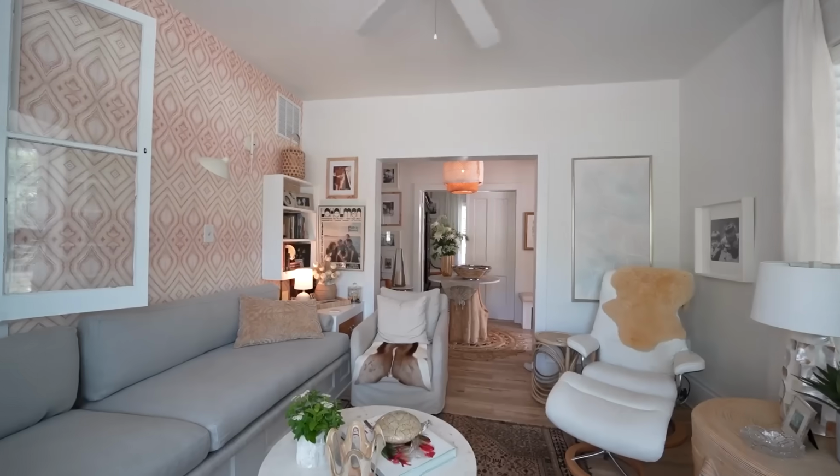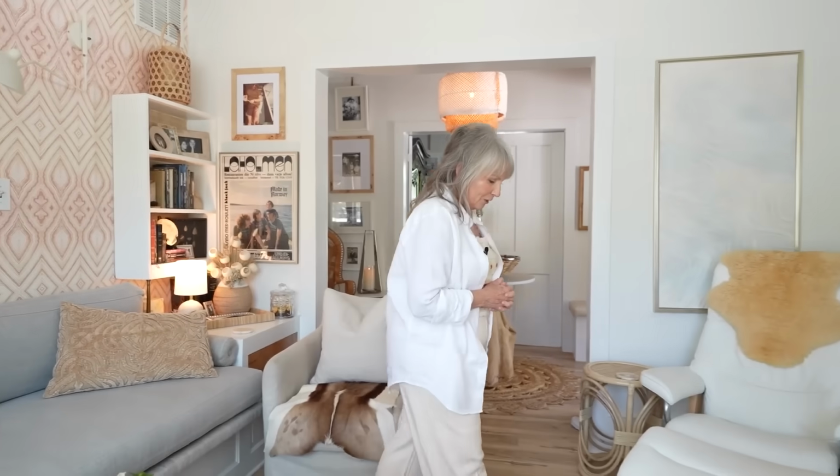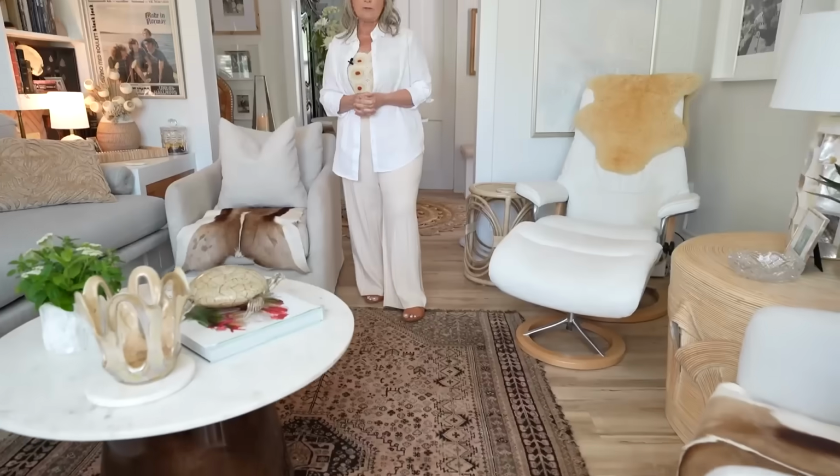And it's strong and it holds up. You know, when I have family here, I don't have to worry about anything because I can just take it off and wash it. The other thing, what happened here with the rug, this rug really began to set the tone for this whole room.